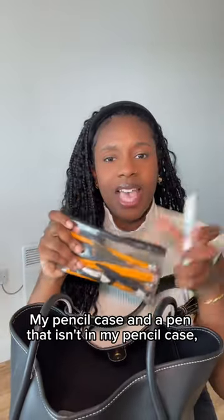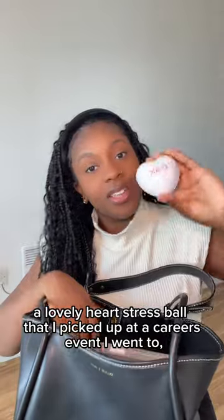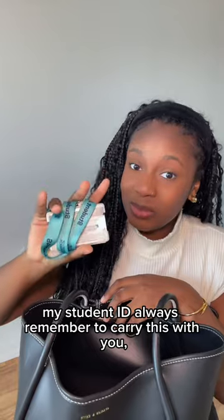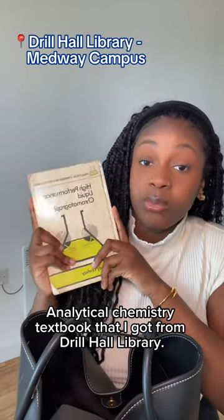My pencil case and a pen that isn't in my pencil case. My keys. A lovely heart stress ball that I picked up at a careers event I went to. AirPods, my student ID, always remember to carry this with you. Analytical chemistry textbook that I got from Johor Library.